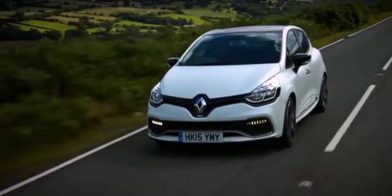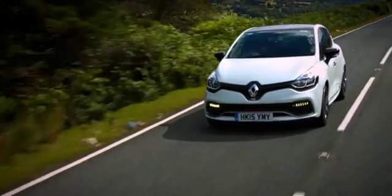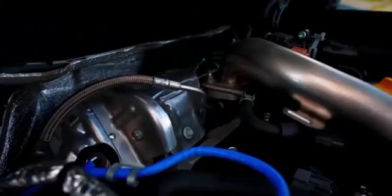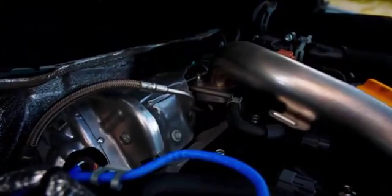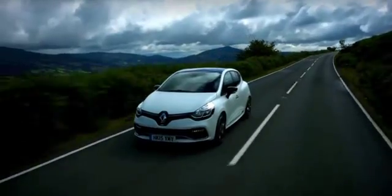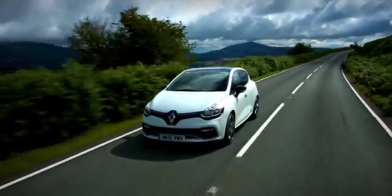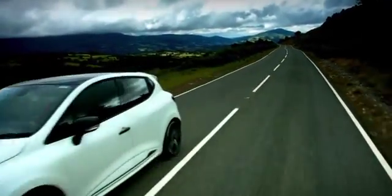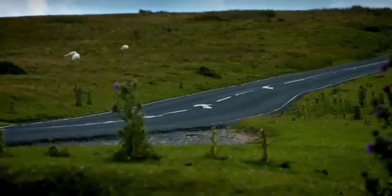I know the Clio over the years has received a bit of stick for having a flappy paddle gearbox and it not being quite as good because they switched from a naturally aspirated engine to a 1.6 turbo, but that's what the Fiesta has. So really the difference here is the gearbox and the price, of course. This is much more expensive than the Fiesta. 220 horsepower, over 200 pound-foot. This should be fun. And I'll tell you what, there are some really good bits to it. It grips like nothing else.